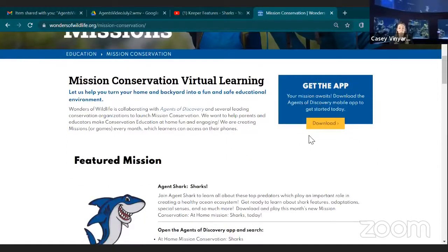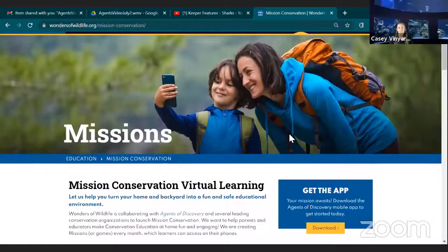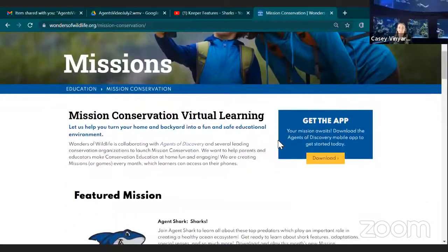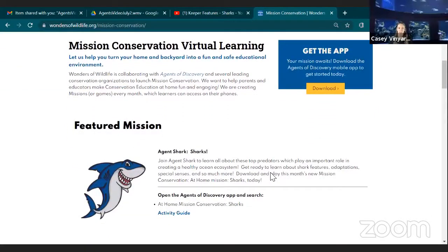In order to play this really fun mission, all you have to do is swim on over to our mission conservation page at www.wondersofwildlife.org/mission-conservation. That will bring you to our mission conservation webpage. On this website, I'll bring your attention down to get the app. Once you click download, that'll take you to download the Agents of Discovery app, which you'll need to play any mission conservation mission.